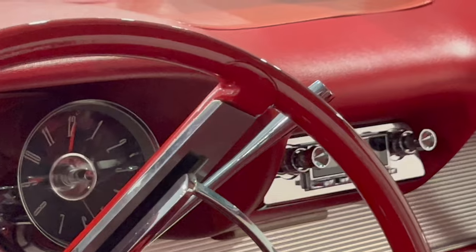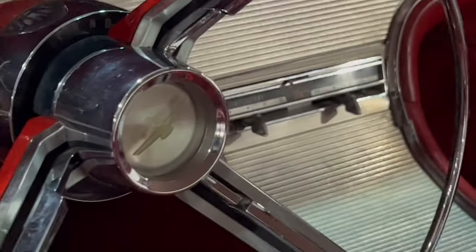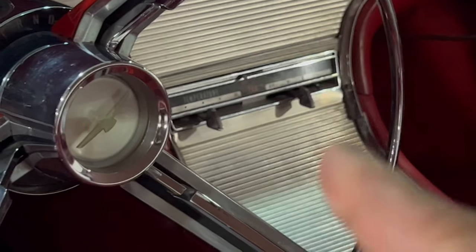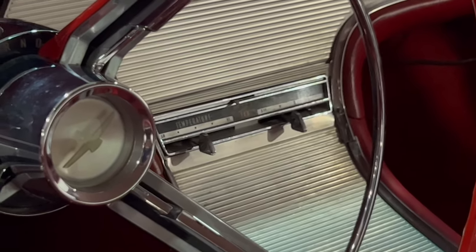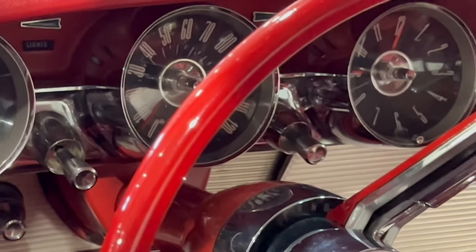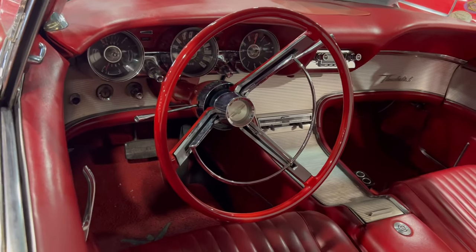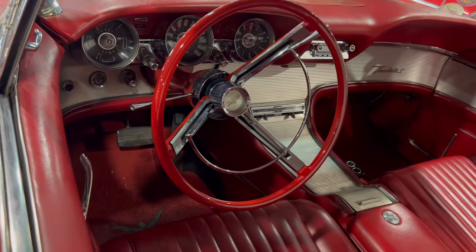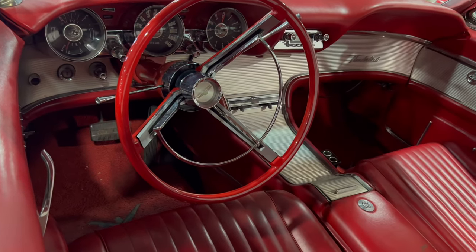I mean, you had everything. Your little radio. That's an aftermarket radio. But as you look down, you have your air conditioning system. Or if it had air conditioning or not, well, that's where it would be, the switches. And it's automatic. And the steering column itself is really nice. As you can see, the red steering column, the horn, Thunderbird hub in the middle.